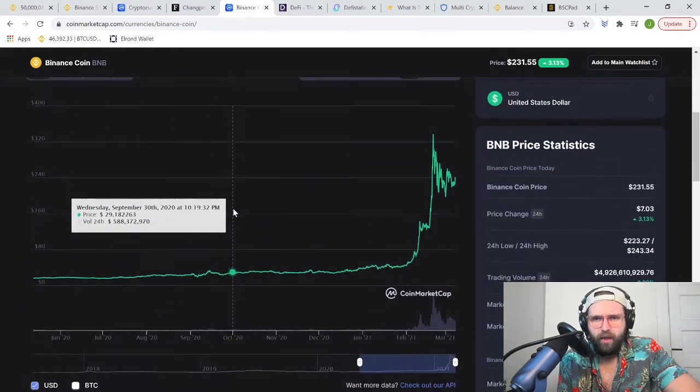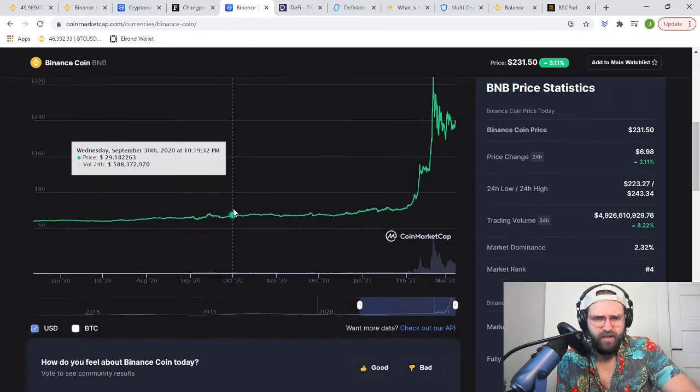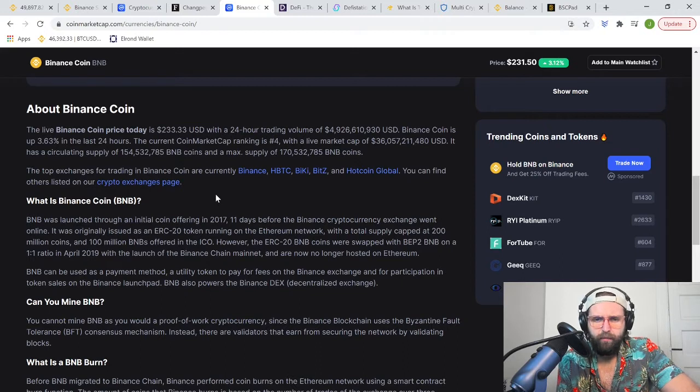But first, let's give a little bit of background as to what exactly the Binance Coin is, right? Is it a network? Does it deal with lending or borrowing? What exactly is the function of this coin? So BNB was launched through an initial coin offering back in 2017. So 11 days before Binance actually went live, there was an ICO. So he put this coin out and people were purchasing it.